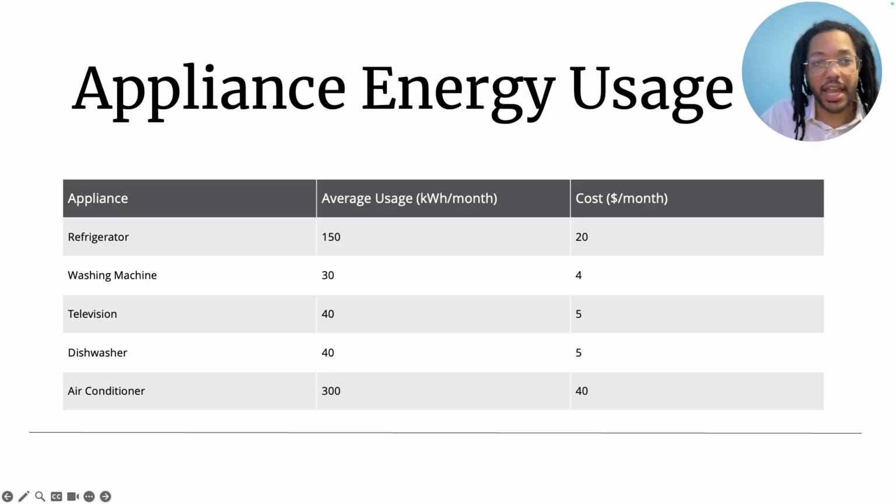So here I have a table of appliances that exist in almost every home. The average usage is in kilowatts and cost in dollars, as you can see. These are just some of the most common appliances that we have. They don't stack up to very much individually, but if you add them all together, it adds up, especially if you've got multiple TVs, a computer running all the time, and the other knickknacks and toasters. All of the stuff adds up on your electricity bill.